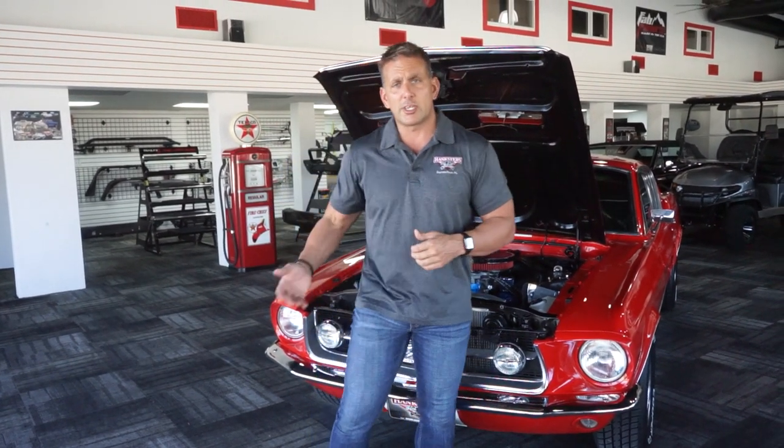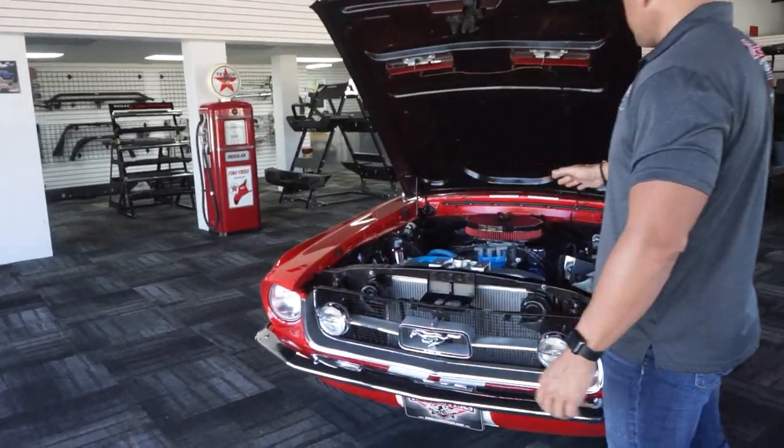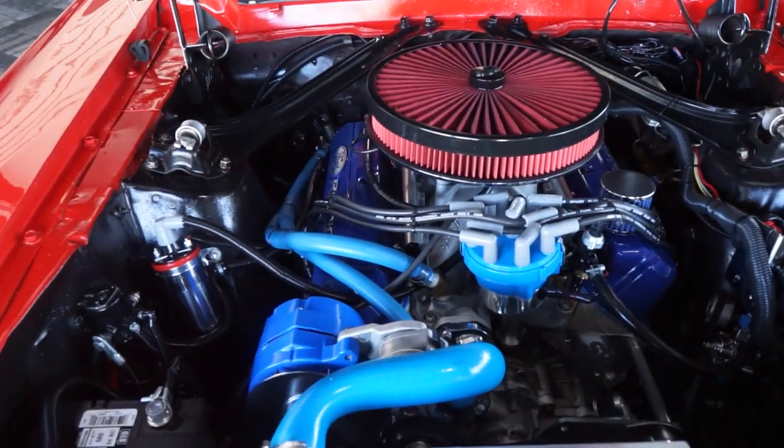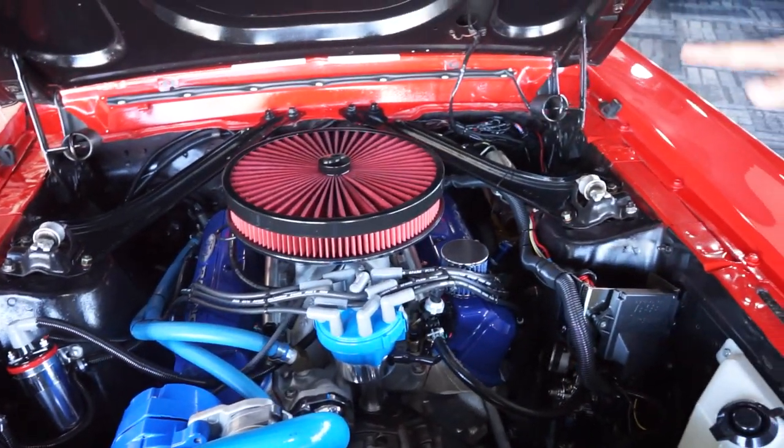A really nice vehicle, 1967 Ford Mustang Fastback. It is a C-code car. So let's take a look under the hood. There is a 302 underneath the hood. No power steering, no power brakes, so it is manual steering, manual brakes.